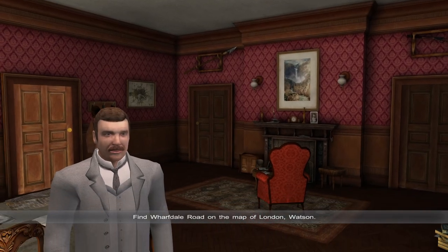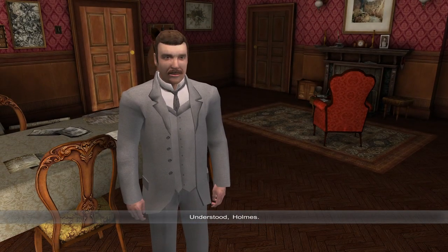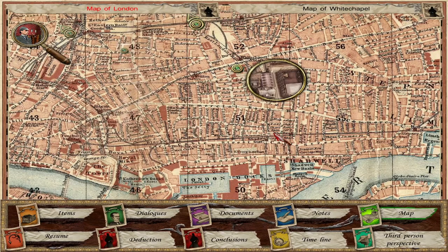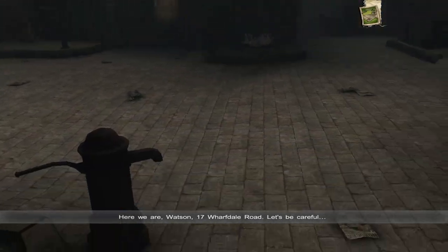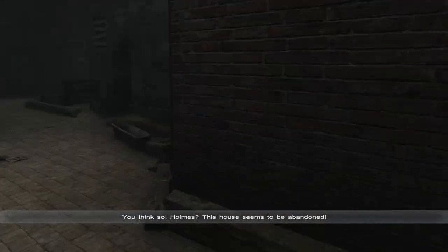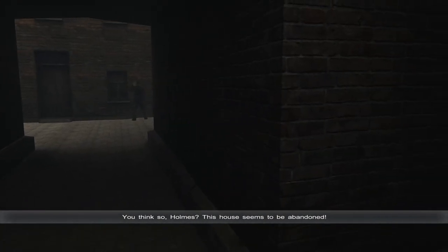Find Wharfdale Road on the map of London, Watson. Understood, Holmes. Yes, I have, Holmes. Here we are, Watson. 17 Wharfdale Road. Let's be careful. You think so, Holmes? This house seems to be abandoned.